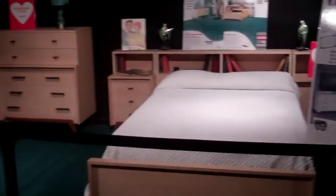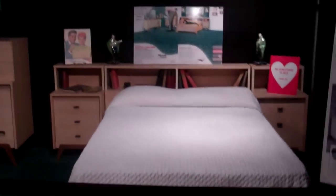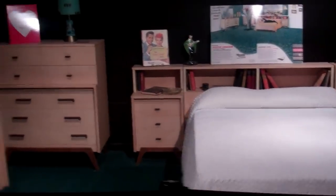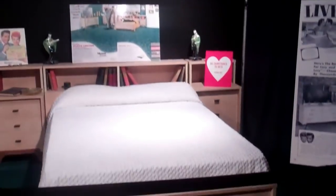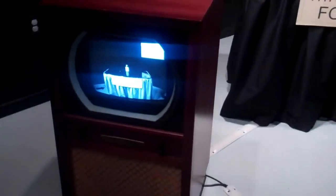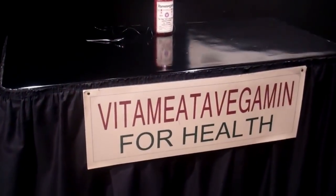Okay, as we continue our tour, here we are in a replica of the bedroom right here. It's a replica of what the bedroom looked like. And then as you come over here, you can see it's the Vitameatavegamin.